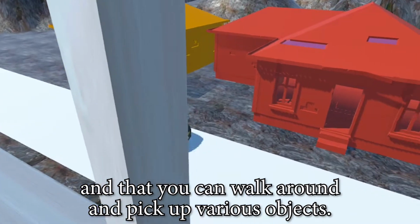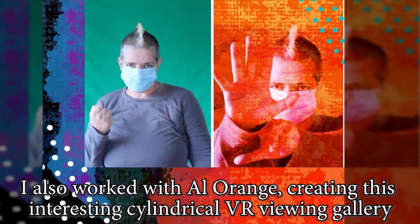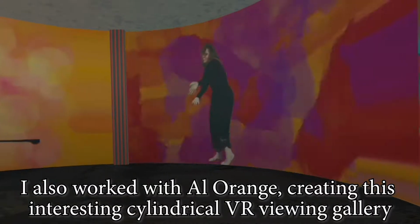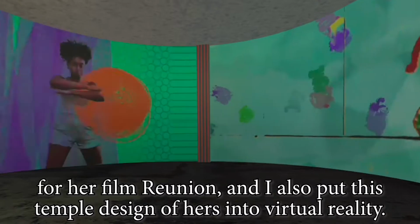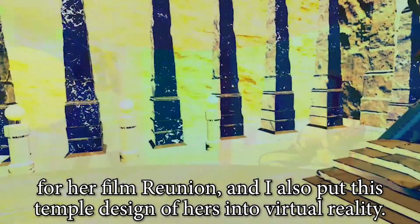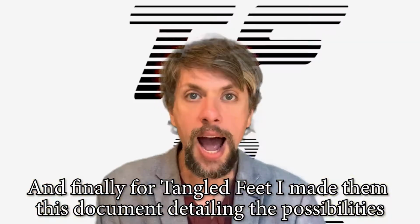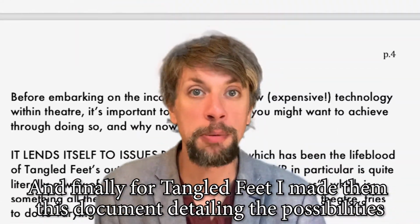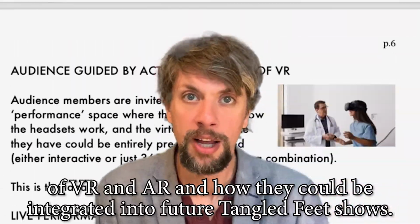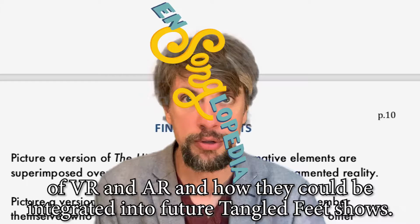I also worked with Al Orange, creating this interesting cylindrical VR viewing gallery for her film Reunion, and I also put this temple design of hers into virtual reality. And finally, for Tangled Feet, I made them this document detailing the possibilities of VR and AR and how they could be integrated into future Tangled Feet shows.